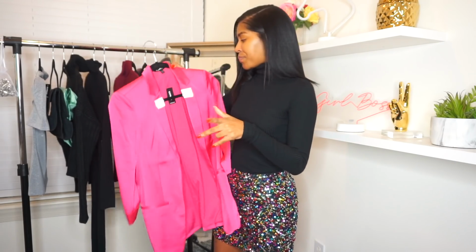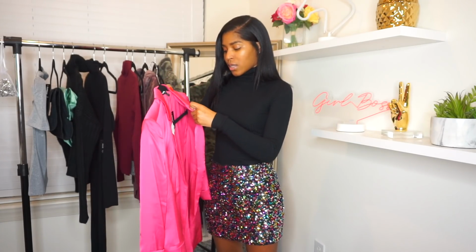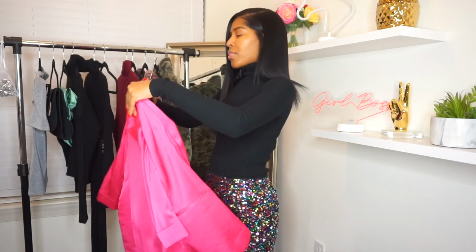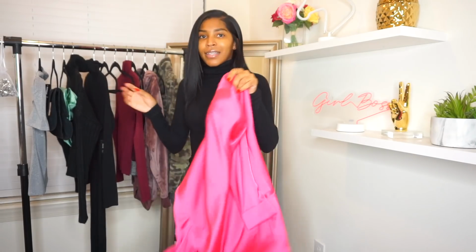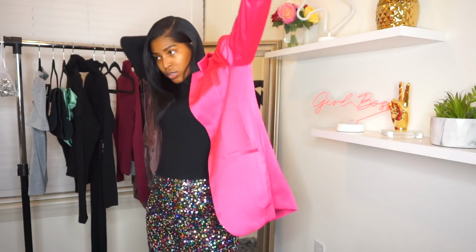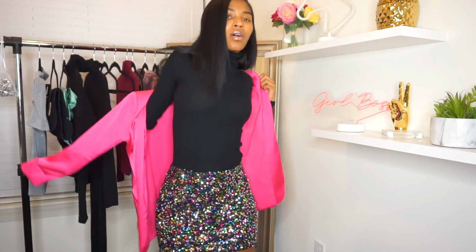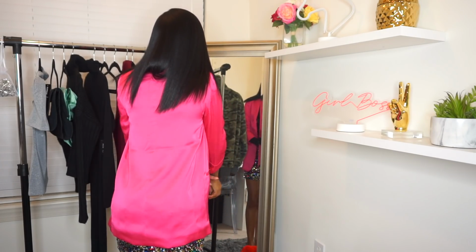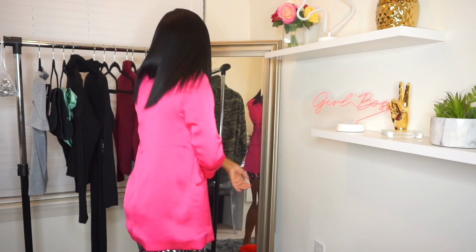So I originally had a white top to go with this so I can wear it with this pink blazer, but like I said, the top sold out, so it was canceled from my order. So the model had it on with this hot pink blazer, and I just thought that was so cute, so I got the blazer in an extra small. So let's see, would I wear it with the turtleneck? Because the sleeves are cropped, probably not, but let's just roll the sleeves up so they're not in the way.